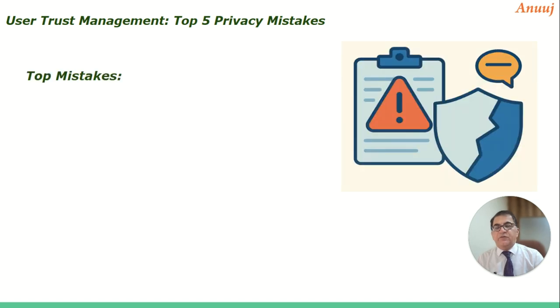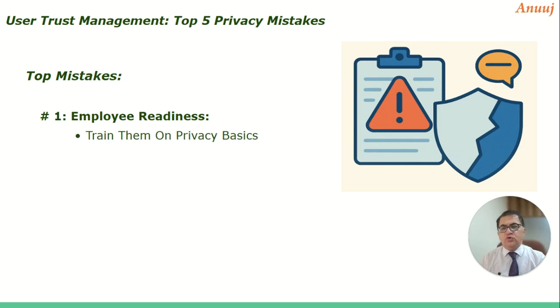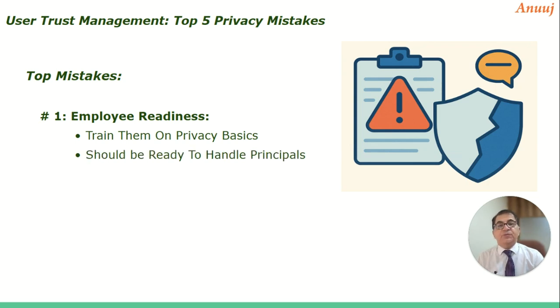Let's see. First mistake that generally happens is the employee readiness itself. Employees do know about privacy basics, but they need to be well polished, trained, depending on your own processes. Not only from the fact, the way that they have to handle the process, but also from the fact that they should be ready to handle any user calls, any data principal calls. Someone calls up and says, I have this problem. And my employee, my caller who receives it, does not understand, is not prepared to answer. The customer or the data principal on the other side will lose his confidence in me.